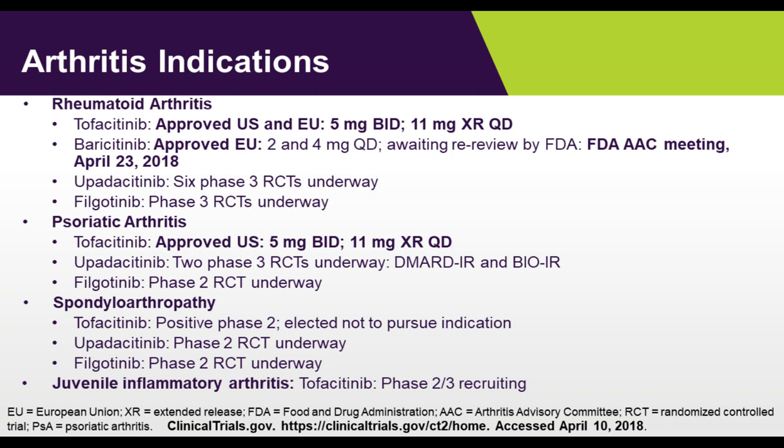Baricitinib was approved in the EU for both the 2 and the 4 milligram dose. The re-review by the FDA Arthritis Advisory Committee meeting on April 23rd was of great interest and also very long. They spent a lot of time debating about it, and in the end, they voted 10 in favor and 5 against for the approval of the 2 milligram dose, and 5 in favor and 10 against for approval of the 4 milligram dose. Most of the concern was that there may have been some differences in efficacy between the 2 and the 4 milligram dose, but they both appeared to be effective.